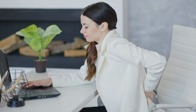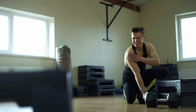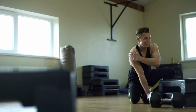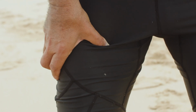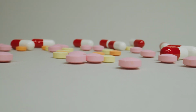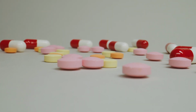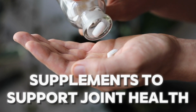Feeling stiffness or discomfort in your joints can be frustrating, especially when it interferes with your daily routine. But the good news is that there are natural ways to support and nourish your joints. Let's explore some of the best supplements to support joint health. Supplements to support joint health.